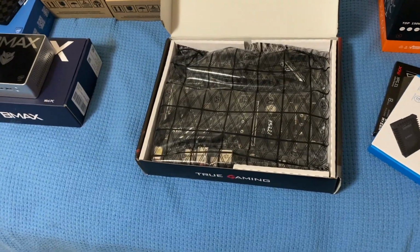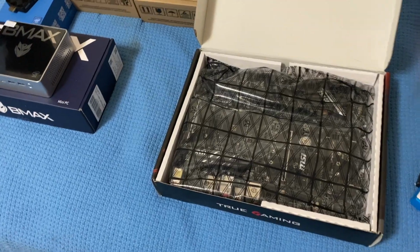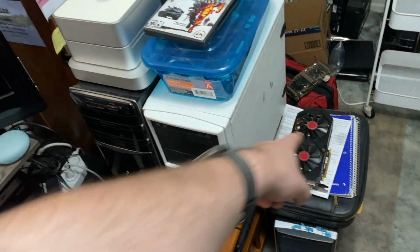So I'm basically just going to upgrade the board, and with that means I had to get a new case. So the case that is currently being used by that system is right here, this little mini tower, and that would normally be its video card.